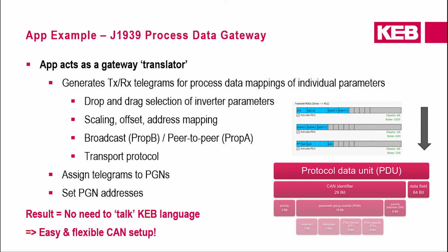The app itself then acts as a translator to format the data between the inverter and the CAN network according to the J1939 protocol. The app handles the inverter parameter address mappings as well as the scaling and offsets of those parameters. Additionally, each telegram can be selected to be either Prop B broadcast or Prop A peer-to-peer messages, and the app handles the corresponding telegram formatting. This is also the case for transport protocol of larger telegrams. Lastly, the app also provides flexibility when assigning telegrams to PGNs as well as setting PGN addresses.